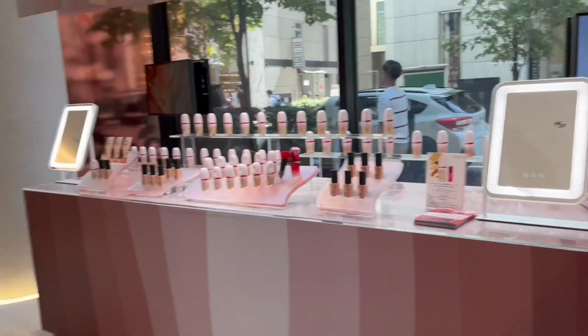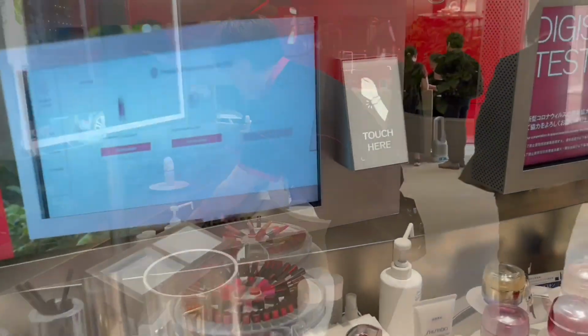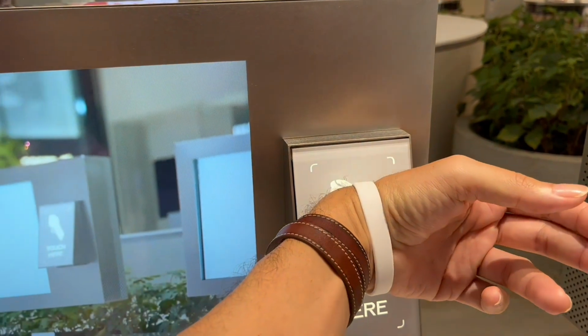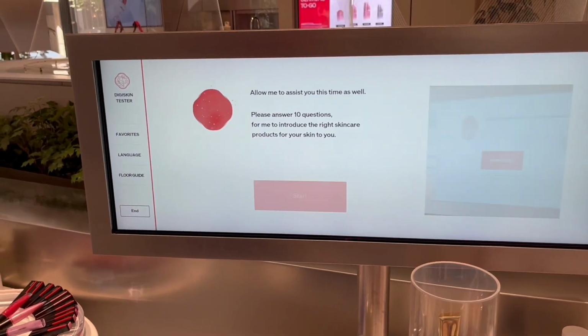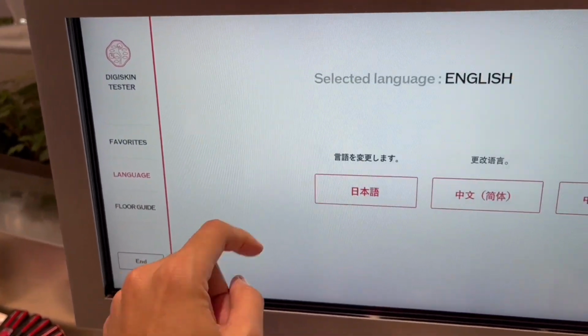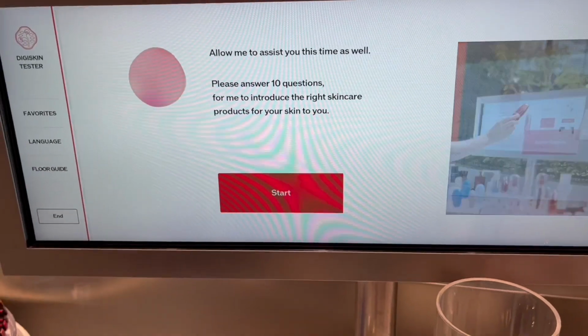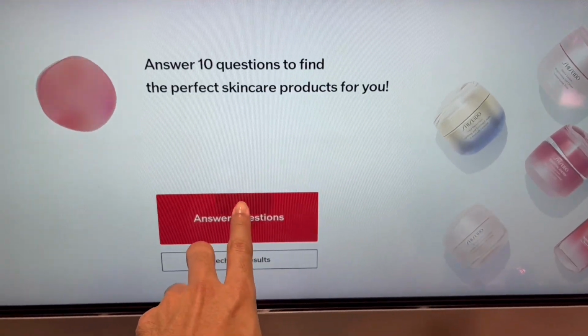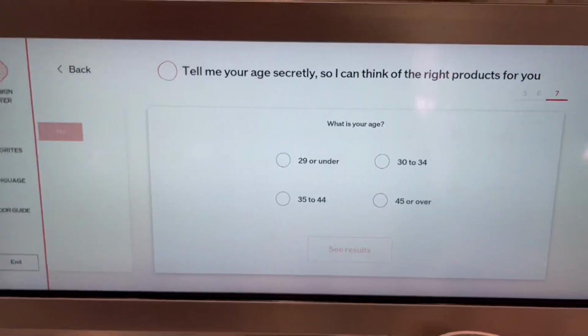So let's go through. The things on display here are actually so amazing. I'm a little bit overwhelmed right now. And one other thing, this is an interactive setup here, and after you put your baller into the scanner here, you would have to choose your language, and stupid me, I didn't realize it was already in English, because what will happen now is that they're going to ask you some questionnaires, and after that they will give you product recommendations on what is going to be good for you based on your answers from the questionnaires.